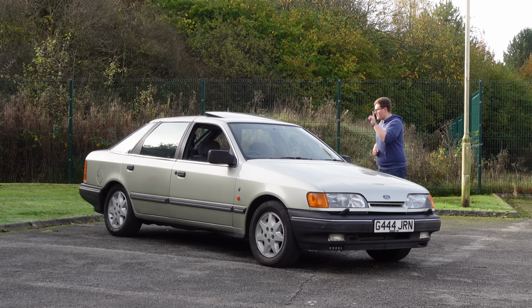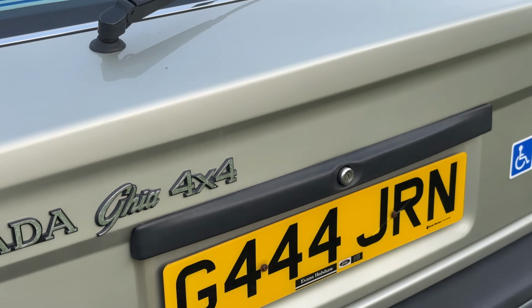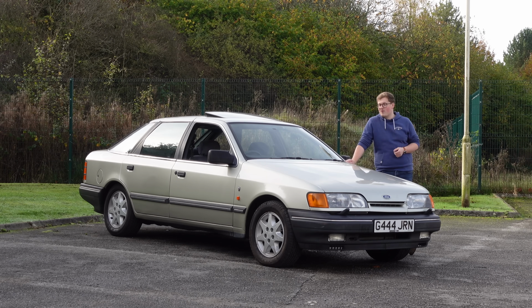Now this car isn't the top spec Granada Scorpio as it was known in the UK, but it is a Granada Ghia 4x4. And just imagine for me something for a second. It's 1989-1990. You are 9, maybe 10 years old, and you can go into school in the morning and tell all your mates that your dad's just come home in a new aero-shaped Granada. And it's not some piffling low-spec Granada either. It's a Ghia with four-wheel drive.